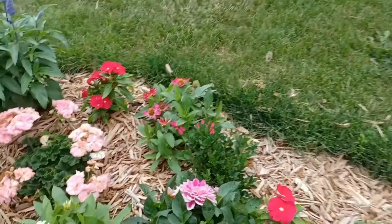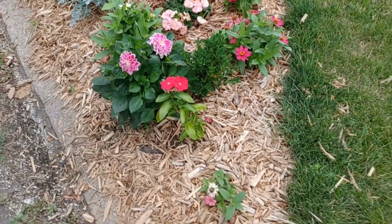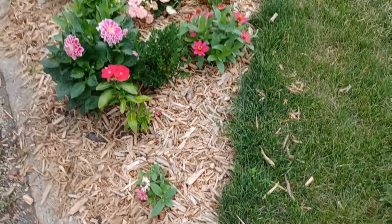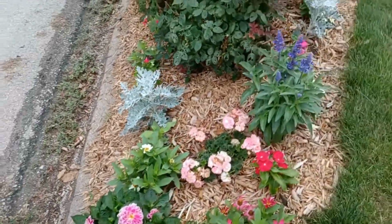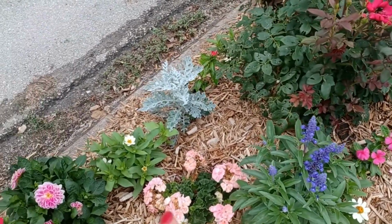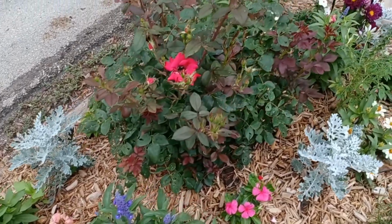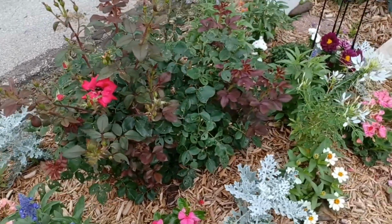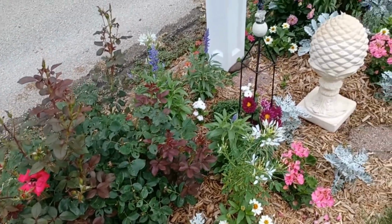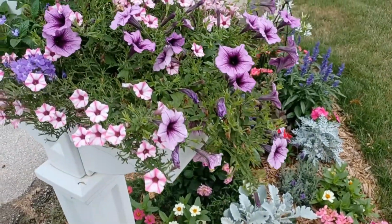But this dahlia is really pretty. Down on this end, struggling a little bit still. They're not as big as what I'd like to see, but they'll catch up, hopefully. And then I have a light pink zonal geranium. So it's looking really pretty up here. The mailbox planter is doing well.